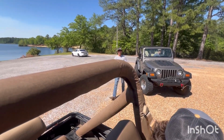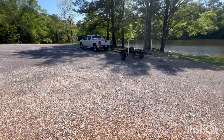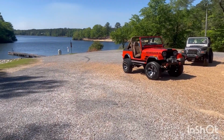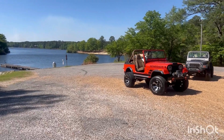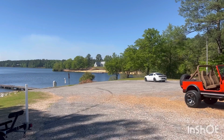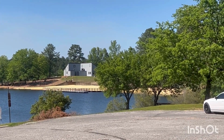Let me get a picture with the water. Okay. All right, we're gonna take a picture by the water. Tyler got his pictures he wanted from this angle. He got the water scene behind it, and the beach blows my mind. I'm 43, and I've known this lake for 43 years, and that beach hasn't looked like that since Ronald Reagan was president.